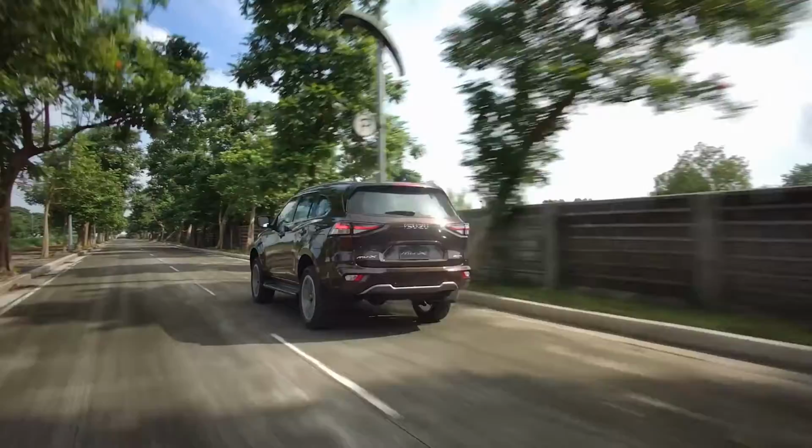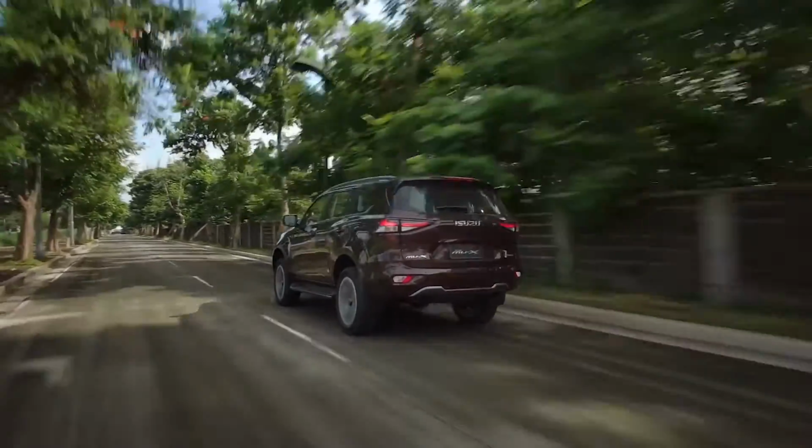We definitely don't have any fuel economy figures as of yet. This is just a first drive and a first look, if you will. But I definitely want to show everything about it right now. But as soon as we do get those fuel economy figures, I'll tell you guys, alright?